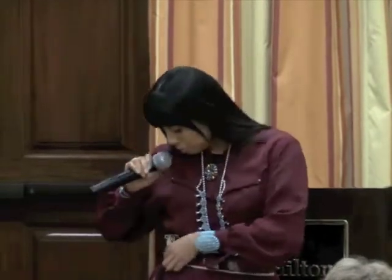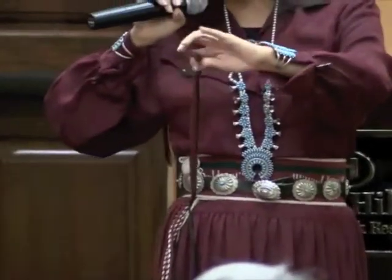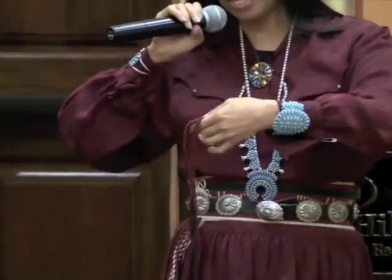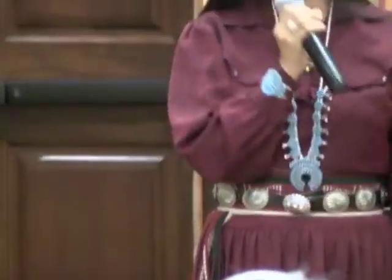It's done on a loom. Yes, it's also woven, and these fringes hanging down would just be roped at the end of the loom and tied off at your desire, however long you would want it. So yes, it's woven on a loom.